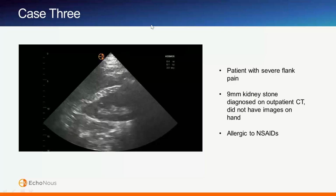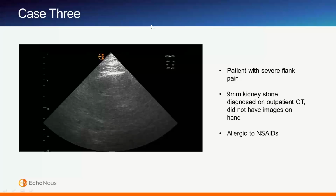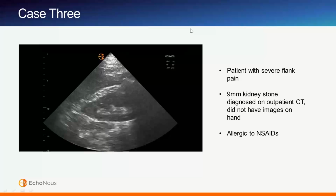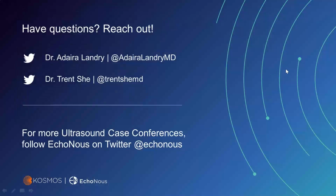So Dr. She, this was great. We got to talk about a lot of cases today that all summarized with the idea that ultrasound was able to actually be the definitive diagnostic test for you that limited further radiation or further care or intervention for your patients. So we love to use ultrasound to wrap things up nicely for our patients. Low cost, low radiation, save some time, save some lives.